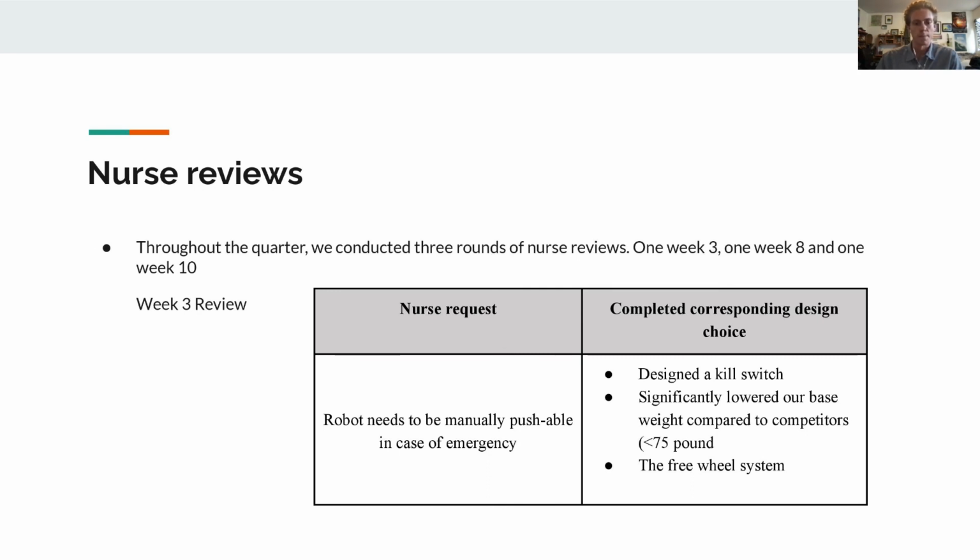The first nurse request we got from that main week was that the robot needs to be manually pushable in case of emergency. Correspondingly, we designed an on-off switch. We significantly lowered our base weight compared to competitors, coming in at less than 75 pounds compared to 220 from our competitor. We took this into consideration for our free wheels design. We have 2 drive wheels in the front and 2 free wheels in the back so that it can be easily pushed when the motor is turned off in case of emergency.